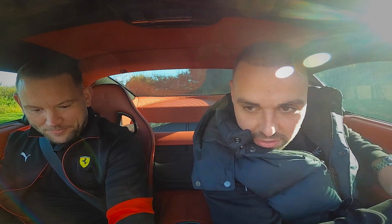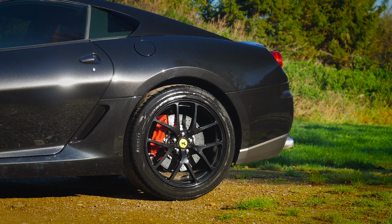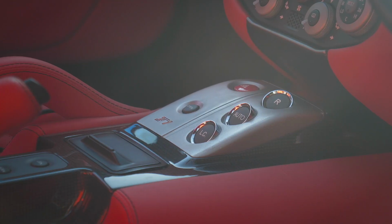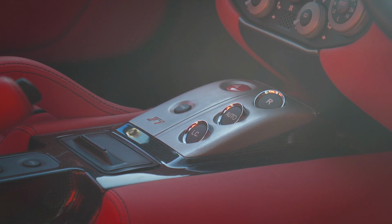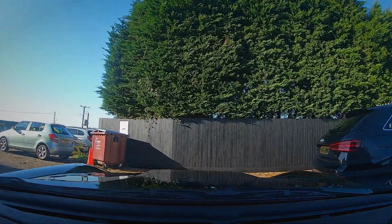Yeah. 600 brake. 612. Rear wheel drive. Race mode off, yeah? Off. Sport mode, yeah? So what's the gearbox like? Single clutch, a bit hard at low speed, a bit of a task to deal with at low speed. It's a manual, but it's automated manual. Yeah, a bit like the SMG M3s.